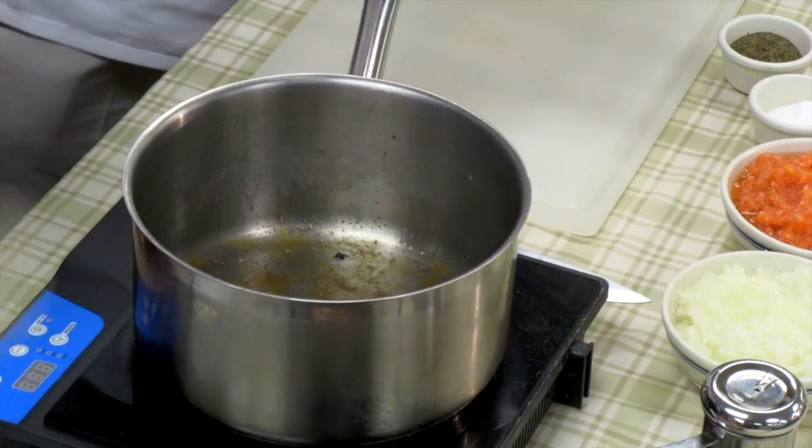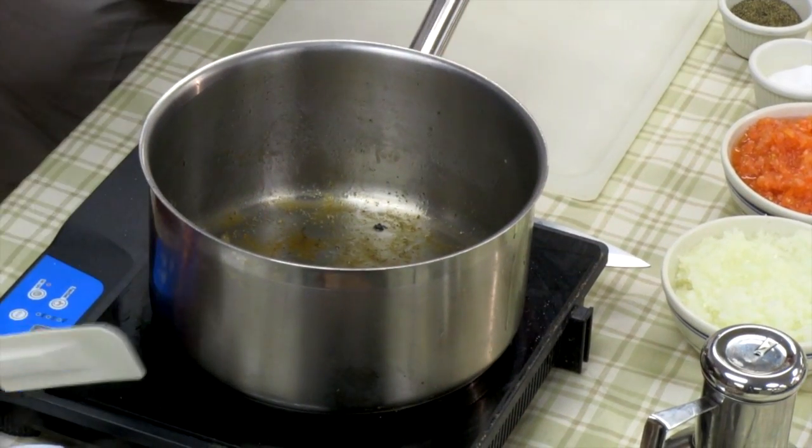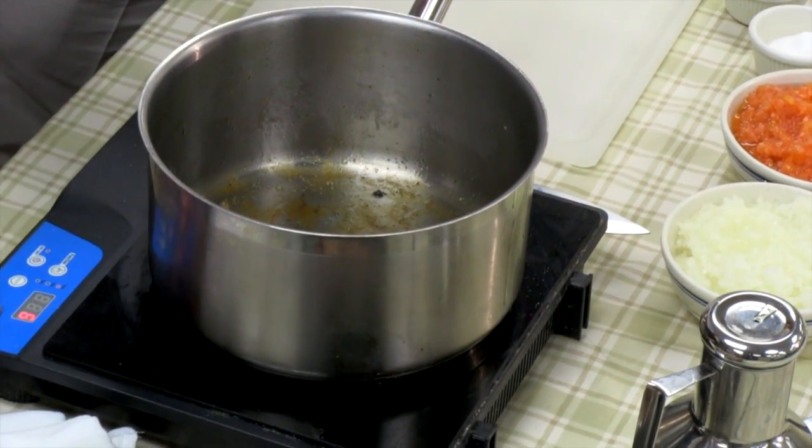Chef just talked about another tip. You see those brown particles? Don't get rid of them. That's all flavor. When you start adding your onion, your tomato, you're going to get a little bit more caramelization. Don't be afraid of that, because once you get your liquid in there, that's going to lift right up.